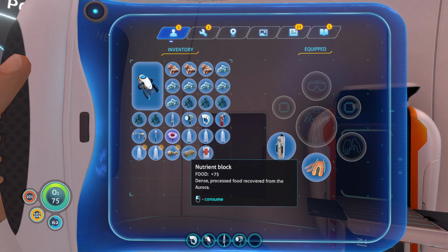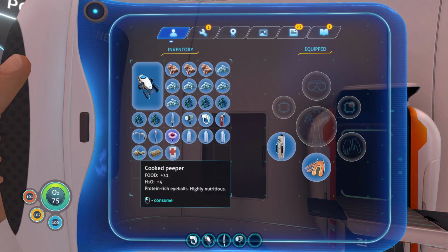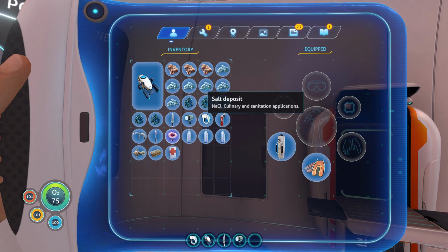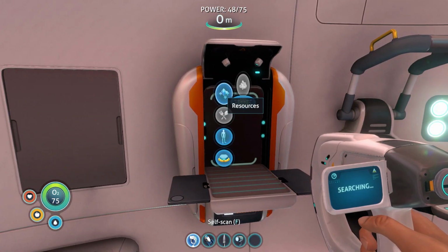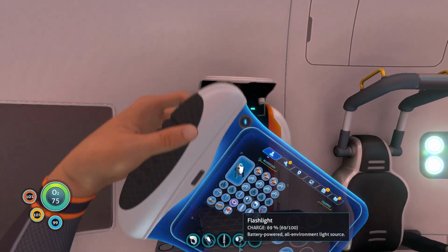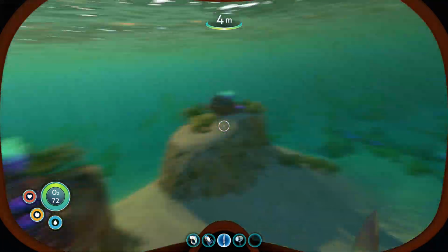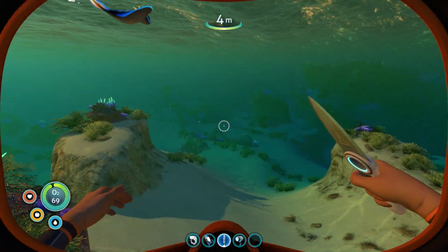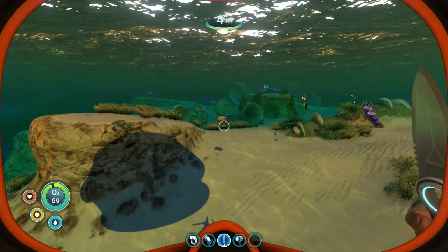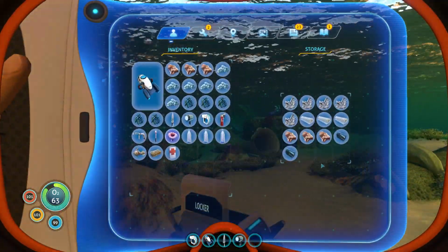Okay, consume, drink, drink, good enough. That is gonna go down soon-ish, so yeah. But I have salt. What did I need for... I could make bleach. What do I need? No, not that. Bleach. Coral tube sample. If I were to swim... Oh, wait. There's my locker. Didn't I already pick up some of that? No, open storage. Not in here.